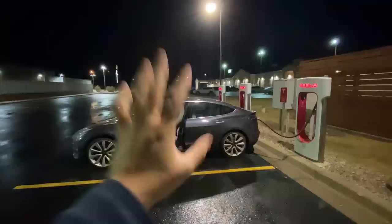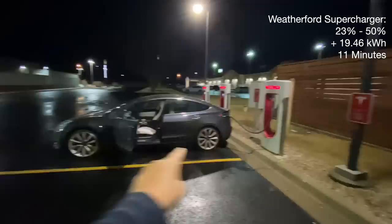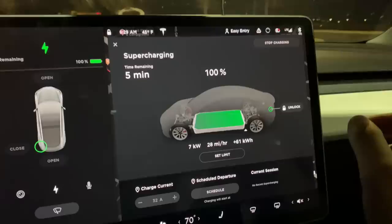We're going to have to do a long charge in Oklahoma City anyway, because we're taking that southern I-40 route with no superchargers. We're going to rely on CHAdeMO and a backup destination charger. It might get a little sketchy, we'll see. But we may as well charge up here until it tapers. We're at 20 something percent, so that's fine.